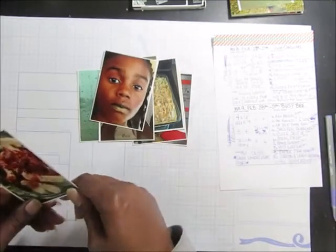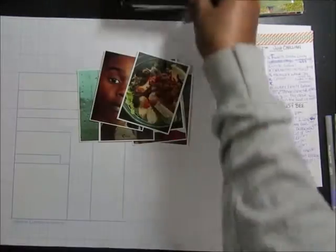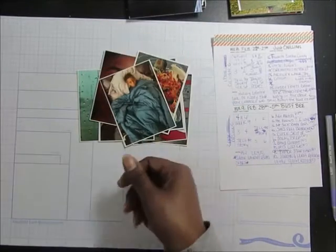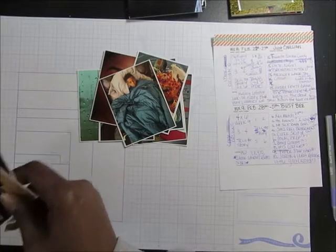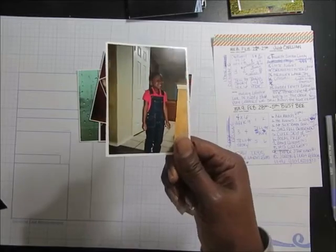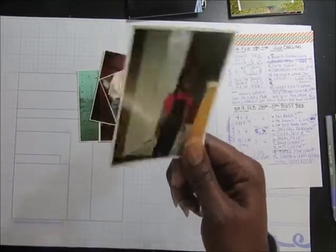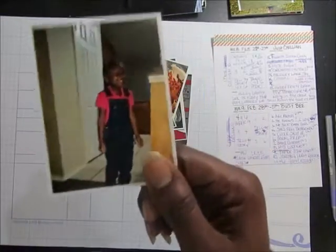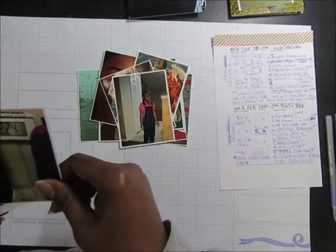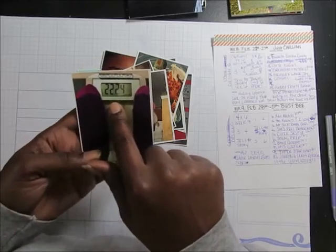Here's my daughter. She had green lips. My salad. And then here's another photo of Yoda. A photo of my son. He's sick. And then a photo of my niece. She was smiling. She had on overalls, and she was just really giddy about that. So this is a photo of her. And then another photo, I think this is my starting point right here. This is my starting photo.